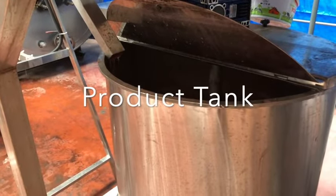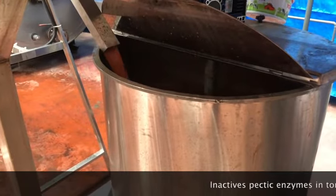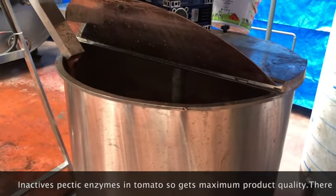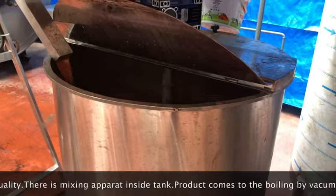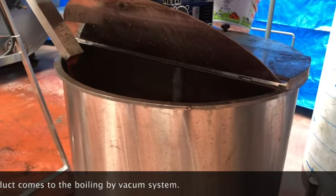Product tank. It inactivates pectic enzymes in the tomato, so it gets maximum quality. There is a mixing apparatus inside the tank. The product comes to the boiling tank by vacuum system.